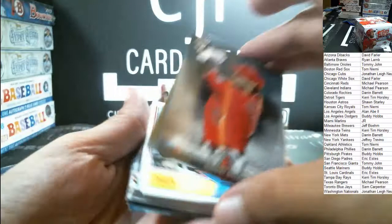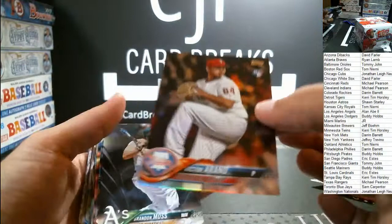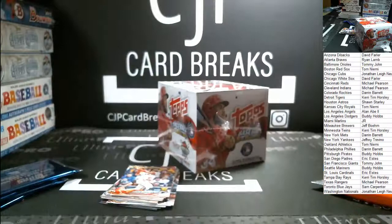We got a Robert Gsellman gold there for the Mets. Adam Jones, 35th All-Star. Victor Arano foil there. And then we got a black parallel, Brandon Moss. These are the black parallels numbered to 67. That's 27 out of 67, Brandon Moss.